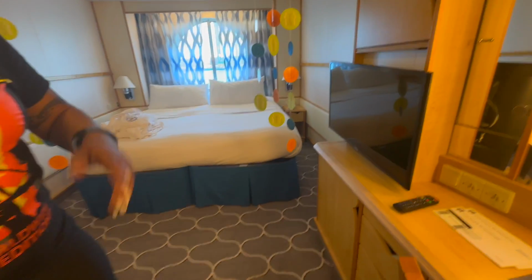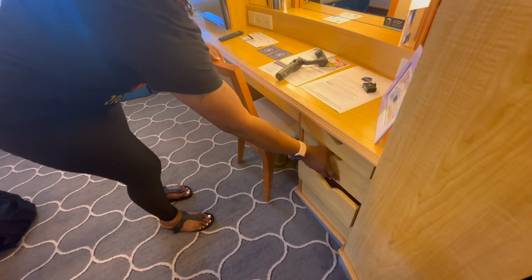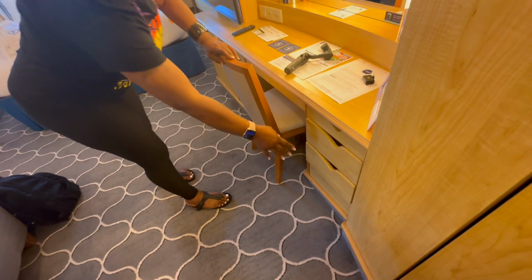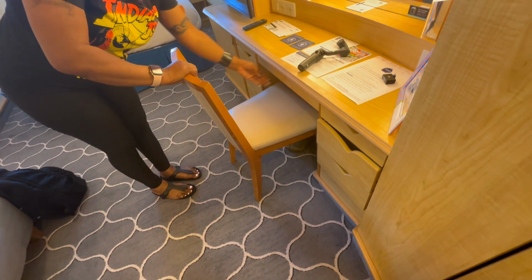What do we got out here? All right, when you come out here, you have some drawers. We have some clinics in here, which normally you get a hair dryer. So we'll ask about that, but you have plenty of drawer space. It's on both sides. You also have some drawer space there.